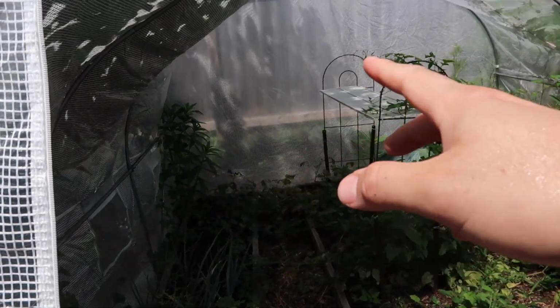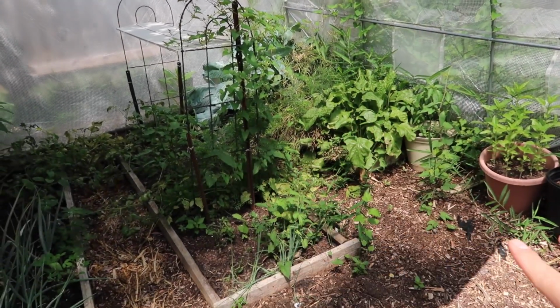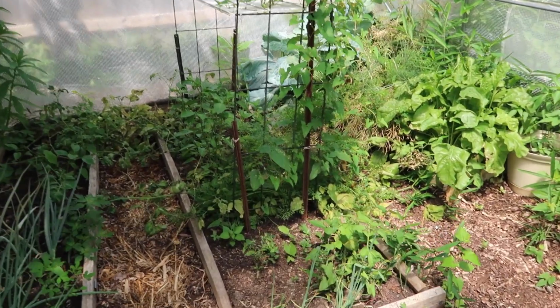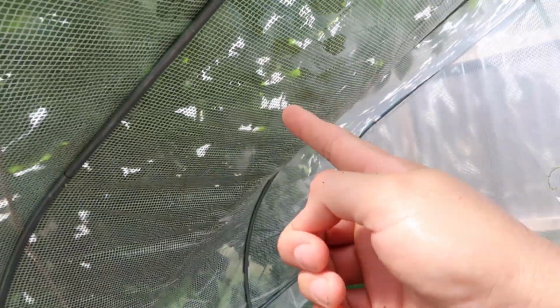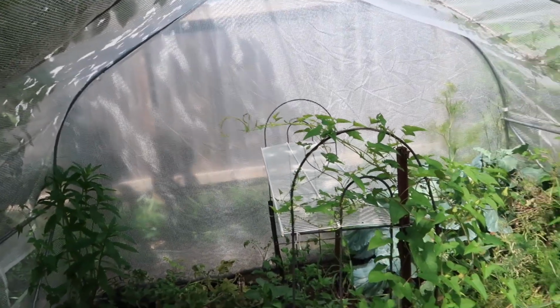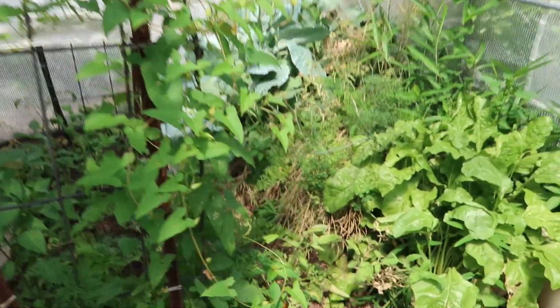I also have this greenhouse that I grow vegetables in during the winter months. It is not heated, so it produces food by only keeping a little bit of warmth in here. But right now it's getting a little too hot and a little too shaded by a tree that's right here. So I need to clear that out, take the plastic off, and let things breathe a little bit in here. But I'm getting a ton of tomatoes in here.